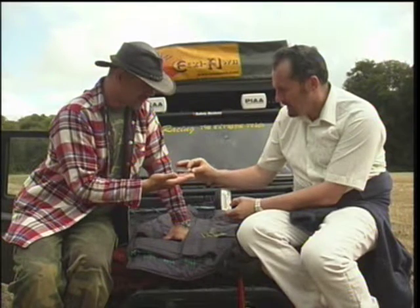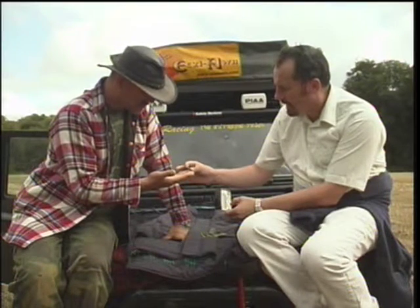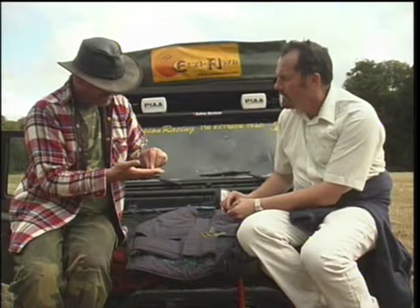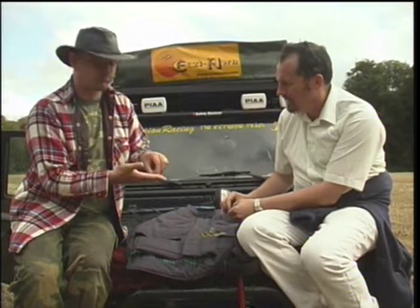This one's a bit older. This is a bit broken, but that's a Roman silver coin. That's quite a late Roman silver coin. So how old is that? We're now talking over 1,500 years old.